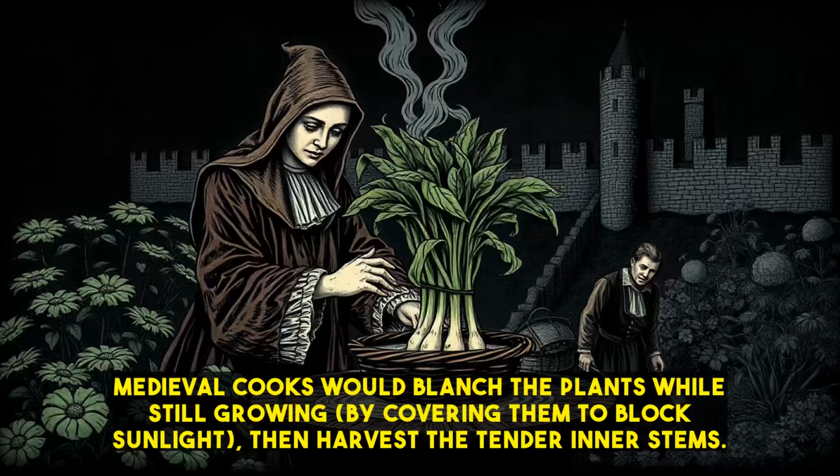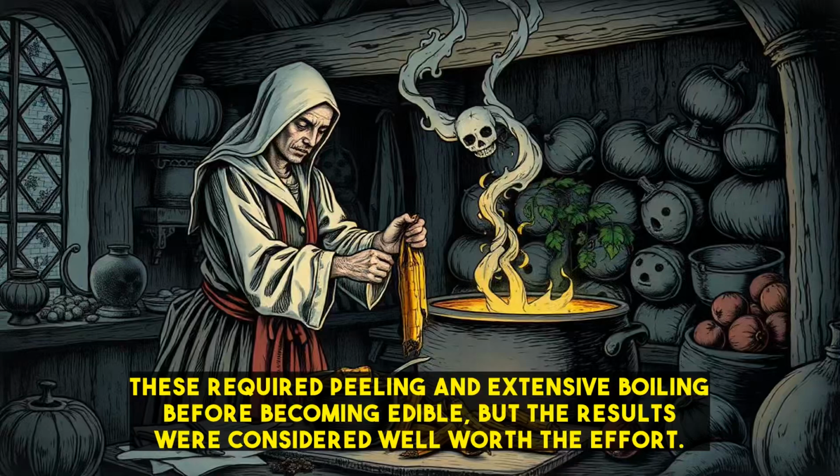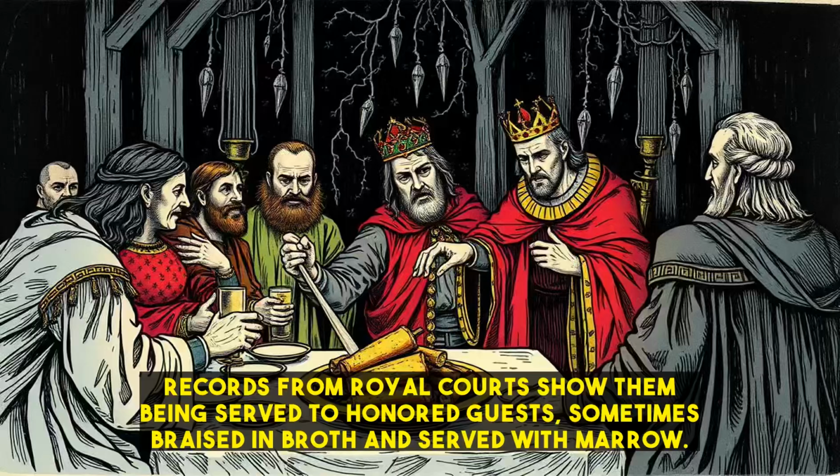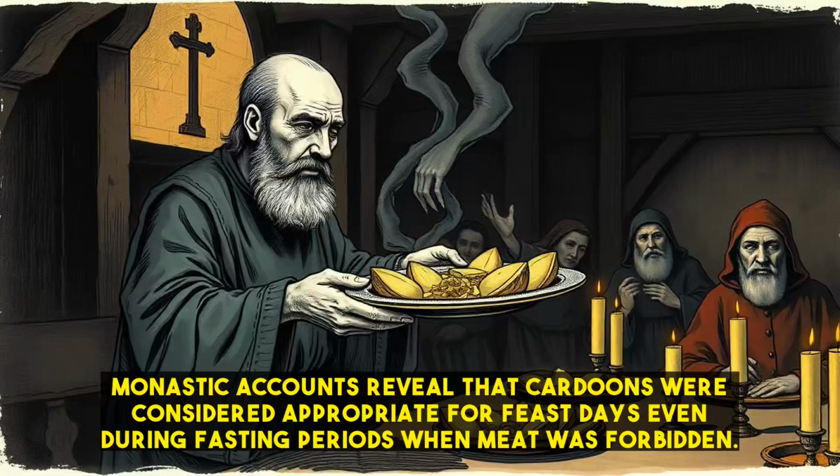Medieval cooks would blanch the plants while still growing by covering them to block sunlight, then harvest the tender inner stems. These required peeling and extensive boiling before becoming edible, but the results were considered well worth the effort. Particularly popular in Mediterranean countries, cardoons were a status vegetable at medieval feasts. Records from royal courts show them being served to honored guests, sometimes braised in broth and served with marrow. Monastic accounts reveal that cardoons were considered appropriate for feast days, even during fasting periods when meat was forbidden.